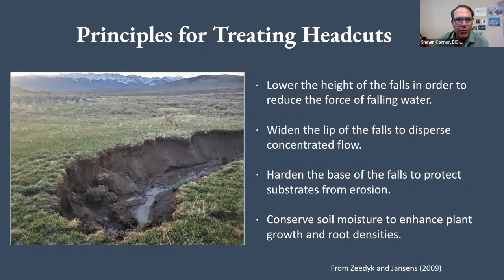These principles are helpful to think about when we talk about treating head cuts. This idea about lowering the height of the falls. Falling water has a lot of power. It creates a scour in the bottom. So if you can lower the height of those falls, that's one thing you could do. Or widening the lip, so more dispersed water has less power. Also hardening the base to eliminate scour at the bottom. And maybe most important is this idea about soil moisture and the root density right on that lip. And we'll talk quite a bit more about that. Next.